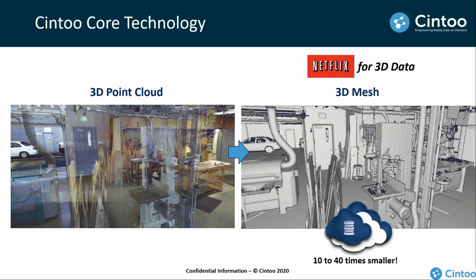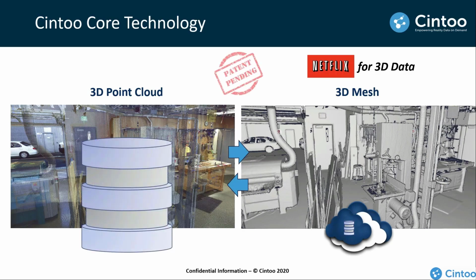The good news is that the inverse transformation of this compressed data is also possible. This technology retains the accuracy of the source sensor and the structure of the project. So we can bring back the mesh in its source point cloud format and retrieve back your 100 gigabytes of data. This is very unique to this technology.